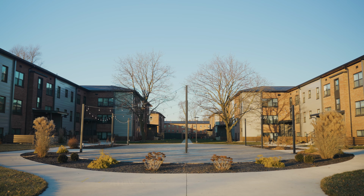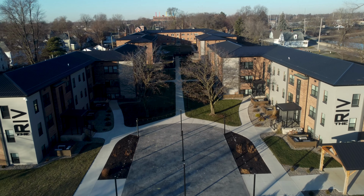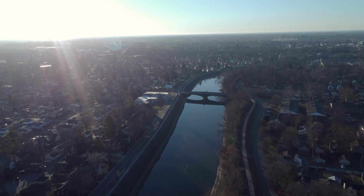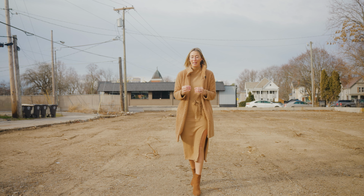We have a beautiful courtyard set up for parties, for activities that you can use when you live here. Many of the people that live here love to bike, walk, and have active lifestyles. With direct access to the Fort Wayne trail systems, you have hundreds of miles of trails to play with, whether that's walking, biking, or running. It's here for you.